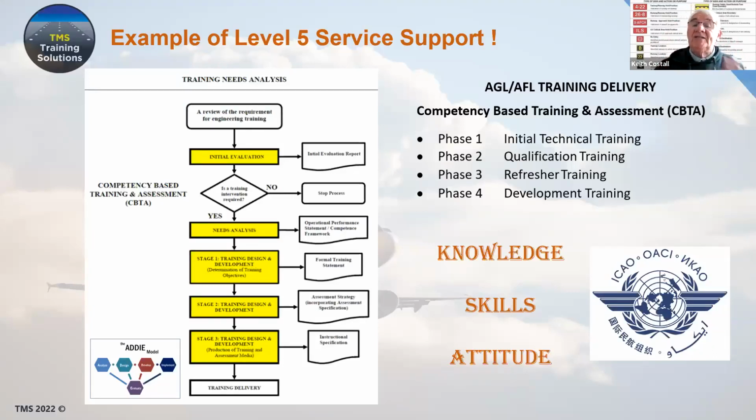So we have these 4 phases now: initial training, qualification, refresher training are the 3 main phases that we speak about. But there's also a 4th phase that is discussed, which is development training. For example, if guys are part of a shift maintenance team and then become the shift supervisor, or then eventually they'll move on to be the maintenance manager. These are developments, and we have to have different considerations. The aspect which I would like to bring to your attention in here, though, is refresher training.